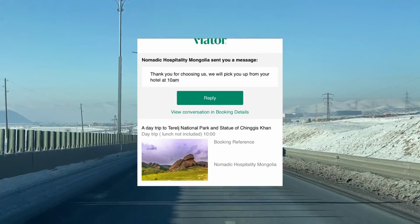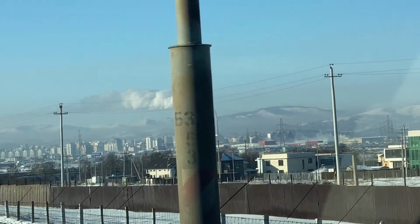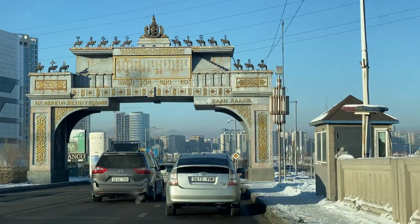I also can't speak highly enough about our guide. We booked this excursion with Nomadic Hospitality Mongolia, and our guide went above and beyond to ensure that we had a great time. My wife also ended up leaving her hat in his car, and he was nice enough to come by the hotel the next day and drop it off.